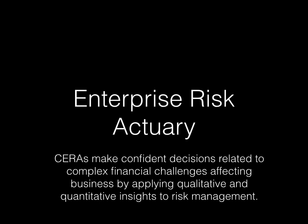If you read actuarial newspapers, this is the hot topic at the moment. These guys even get their own separate title, known as a CERA. So yeah, these are like the cool kids on the block at the moment. Not that much is known because it is very, very new.